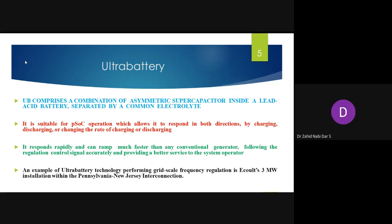So what is the advantage of the ultra battery? As far as other batteries are concerned, they have to be fully charged or charged to an optimal level. They don't work particularly well at a partial state of charge. But the ultra battery is suitable even for operation at PSOC, that is, partial state of charge operation. It also works in both directions, by reversing the value of the current, charging, discharging, or changing the rate of charging or discharging.